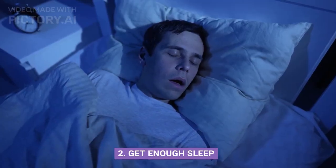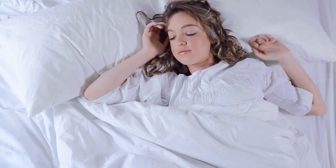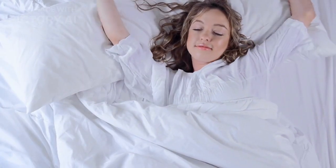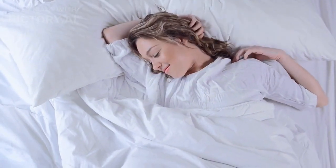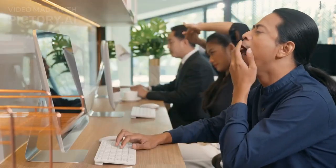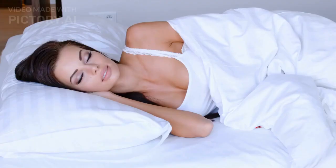2. Get enough sleep. Getting enough sleep is crucial for maintaining healthy skin and hair. Lack of sleep can lead to puffy eyes, dark circles, and dull skin. So make sure to get your beauty sleep of 7 to 9 hours each night.